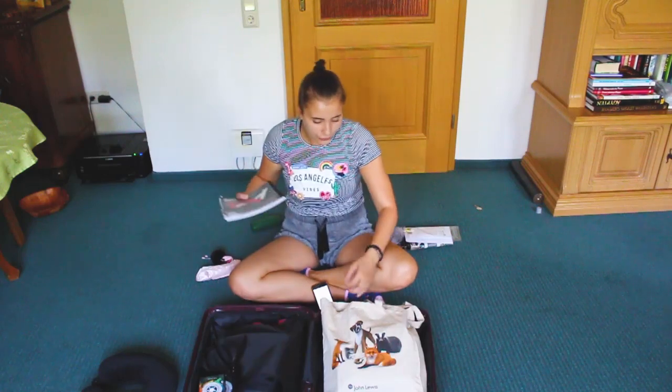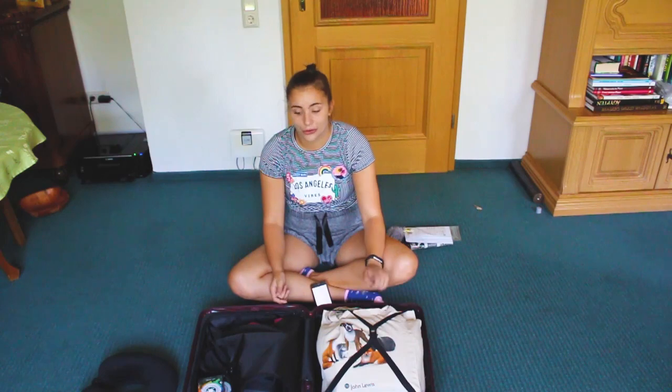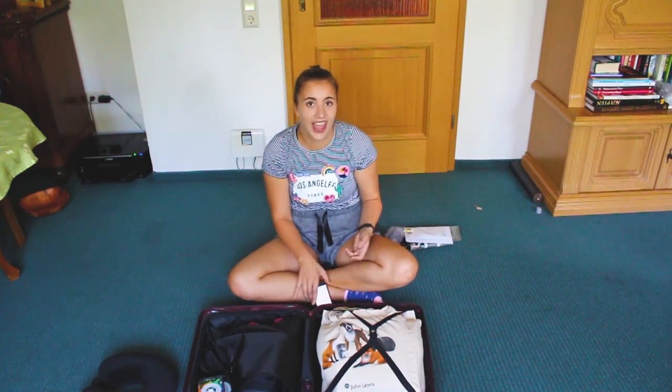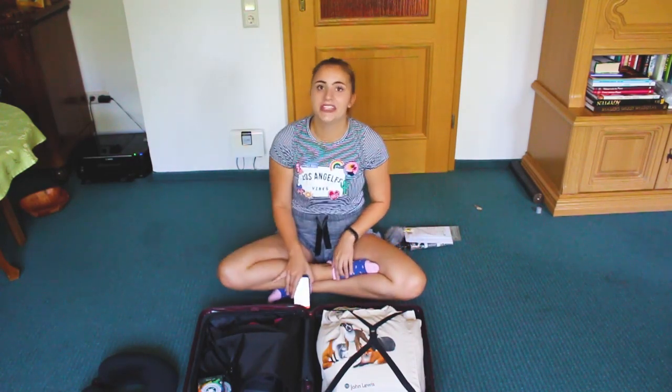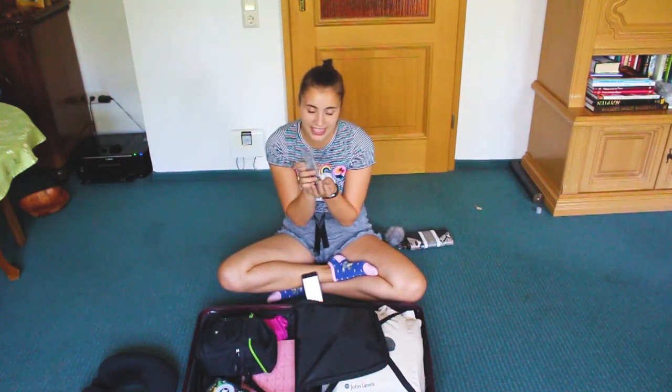My journaling stuff, which I obviously also need. This bag, I will also use that for grocery shopping. So as you can tell, everything I have has a deeper reason, a deeper meaning to it, okay? Taking some cash with me.